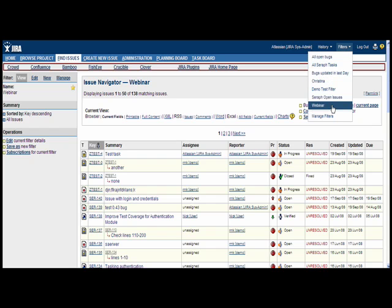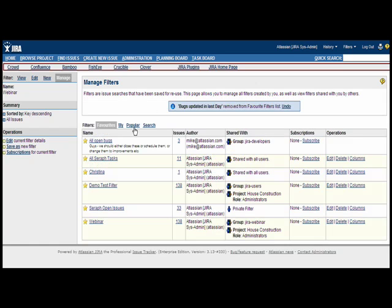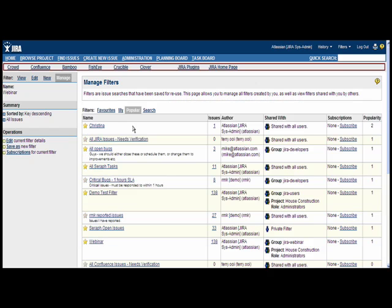Next, if you click on Manage, we can see all our favorite filters that are currently saved. If you're not interested in the filter anymore, you can simply click on the star and remove it from the list. You can also view the popular filters. The popular filters become popular by the amount of users that have added them to their favorites. So if you're interested in any of the popular filters, just simply click on the star. We've now added a popular filter.